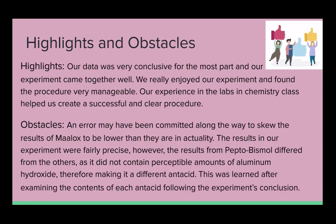For our highlights and obstacles, our highlights were that our data was very conclusive for the most part, and our experiment came together very well. We really enjoyed our experiment and found the procedure very manageable. Our experiment in the labs and chemistry class helped us create a successful and clear procedure to follow.